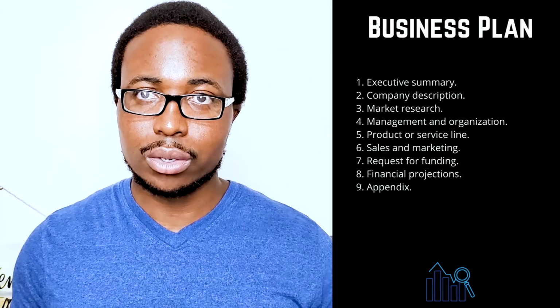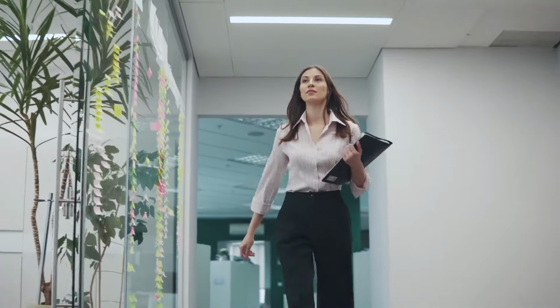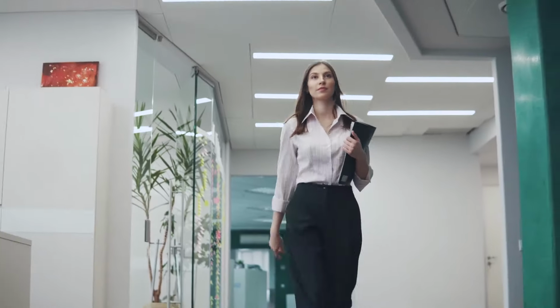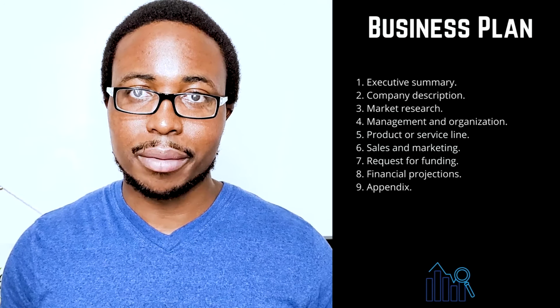In your company, use an organizational chart to show who is in charge of what. Demonstrate how each individual's unique experience will contribute to the success of your venture. Consider including resumes and curriculum vitae for key members of your team.